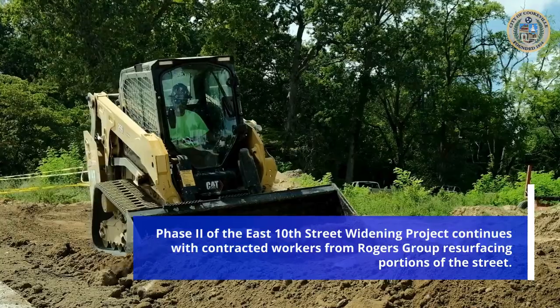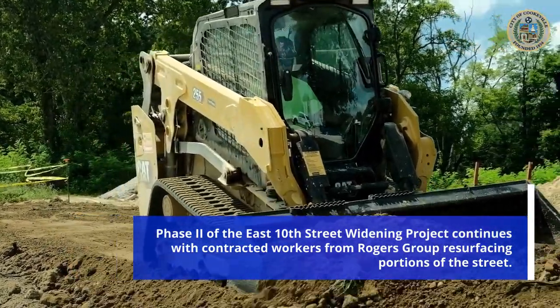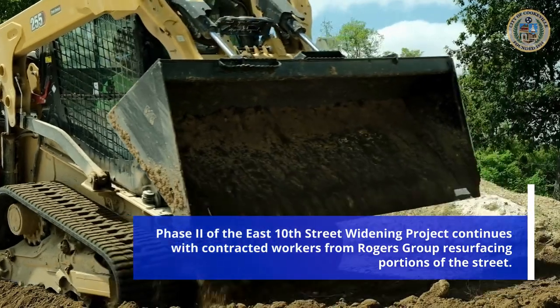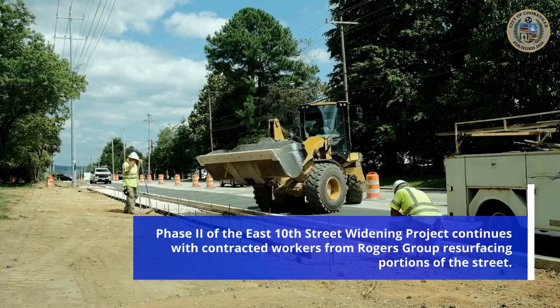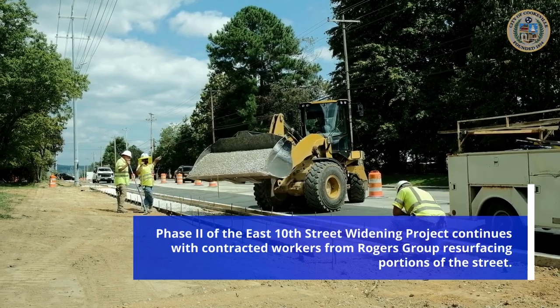The city's contractor, Rogers Group, has nearly completed work on the north side of the street except for final paving. It appears work is well ahead of schedule, and the contractor will be ready to move to the south side in the next few weeks. However, before work can begin on the south side, existing utility poles must be removed. The Cookeville Energy Department has installed new steel poles on the north side.